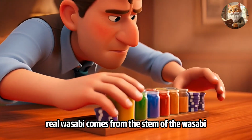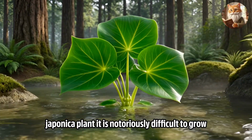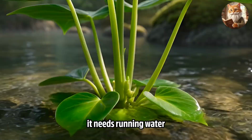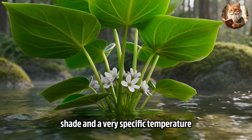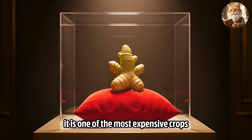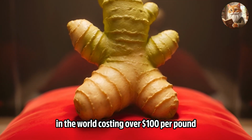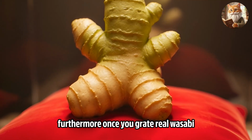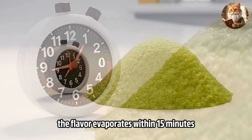Real wasabi comes from the stem of the Wasabia japonica plant. It is notoriously difficult to grow. It needs running water, shade, and a very specific temperature. It is one of the most expensive crops in the world, costing over $100 per pound. Furthermore, once you grate real wasabi, the flavor evaporates within 15 minutes.